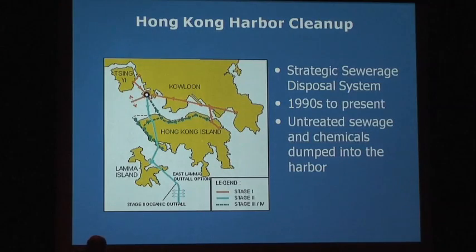Not only does it happen in our cities, it happens around the world. We're heavily involved in this project in Hong Kong. And 10 years ago or 15 years ago, you flew into Hong Kong and you got off that plane and you could smell the city. The sewage wasn't treated.